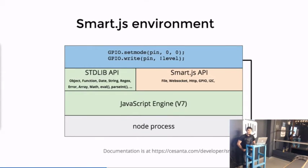Like file system, we have a small file system on the device. We have a WebSocket and HTTP interface, where the API is pretty much taken from Node.js, to keep it familiar to people. And we have all sorts of hardware interfaces, like GPIO. GPIO stands for General Purpose Input Output. That's the hardware interface implemented by many microcontrollers. I2C is also one of the hardware interfaces, and so on.